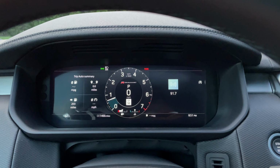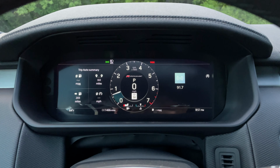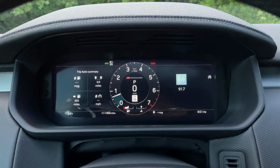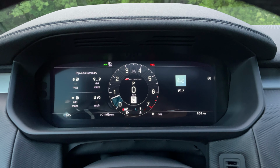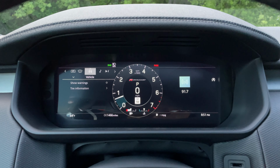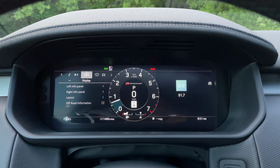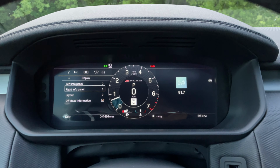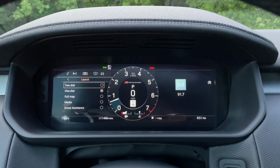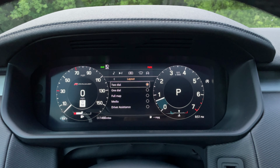Popping over to your instrument cluster, we have a customizable cluster here. You can see this first view has the tachometer in the center with the speedometer right there and two flanking media things on your side. You can change those, but you can also change the entire layout in general. So let's go on over to how you do that. Layout, and we'll take a look at some of the options. So here is your two dial layout, like so.